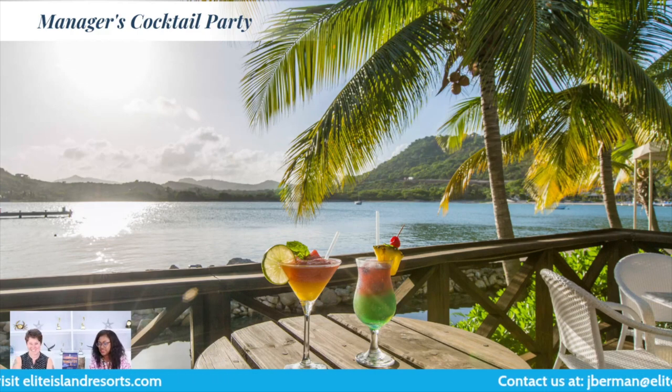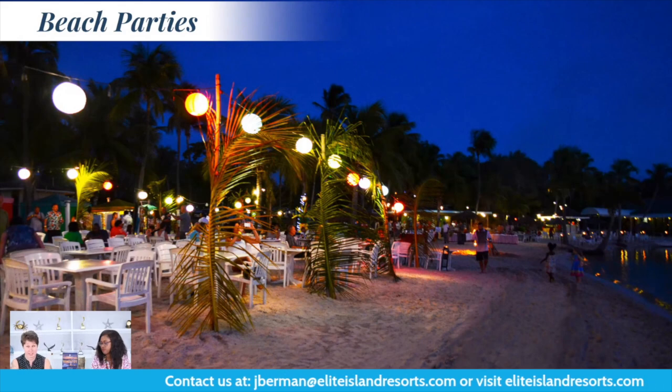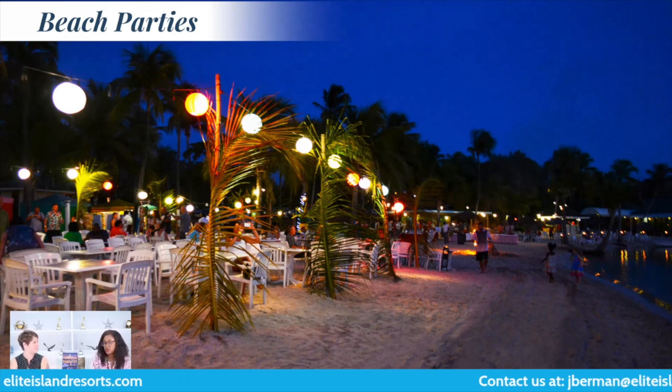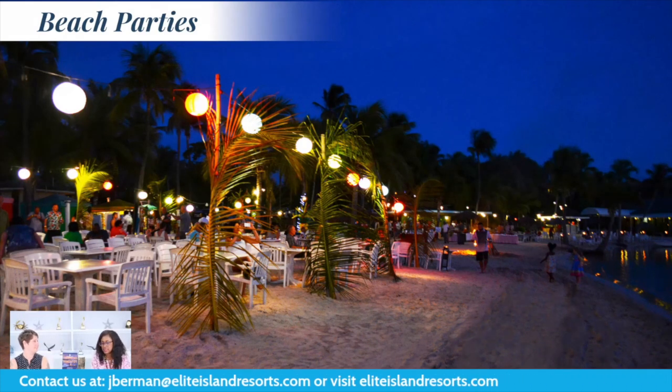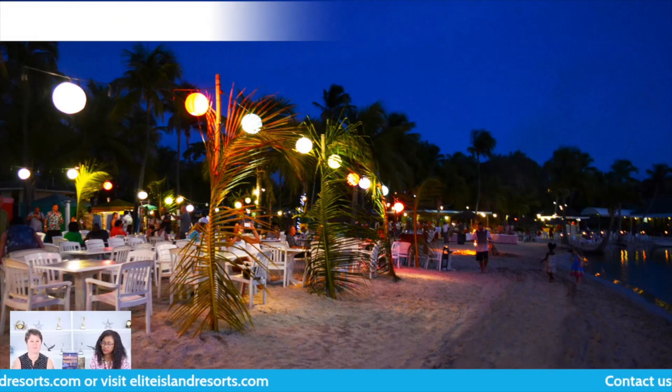Our beach parties are a ton of fun. As you can see, we set up the tables directly on the beach. You get a taste of the barbecue, the culture, the music, steel drum. Sometimes we'll have fire dancers. It's always a good time. You really get to experience the local culture and feel of the dances and music. It's really a fun time.